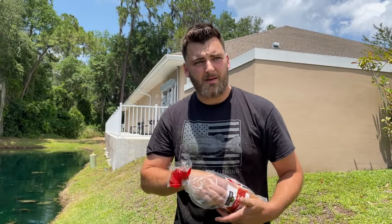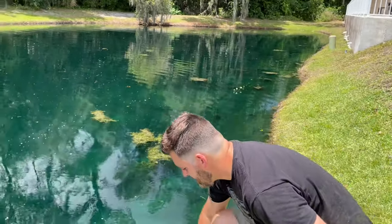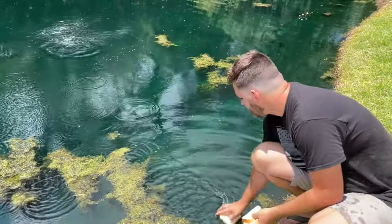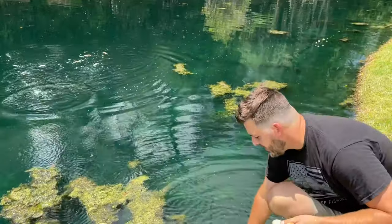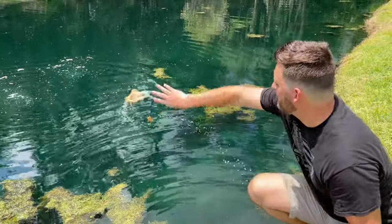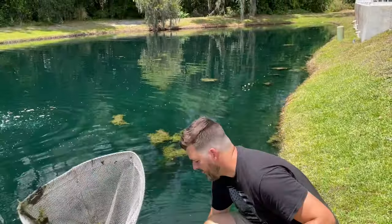Here, looky. So I just seen a bunch of shiners swimming right in front of us. I'm going to wet this bread, throw it, and see if I can school them up and net them all at the same time. Just nice and wet. Once you throw it on the water, it breaks up into a bazillion pieces and starts to sink down, and all the shiners will school up onto it.